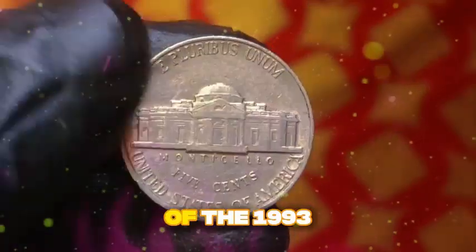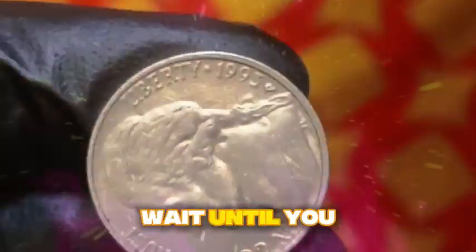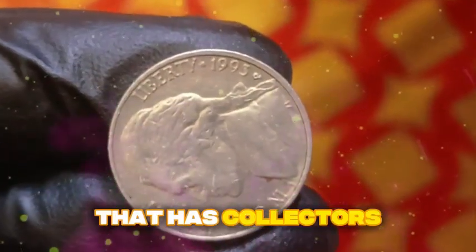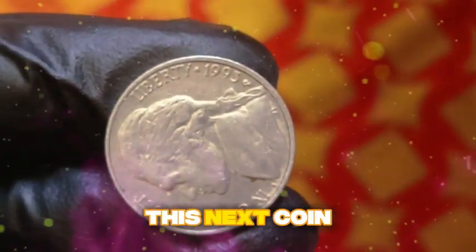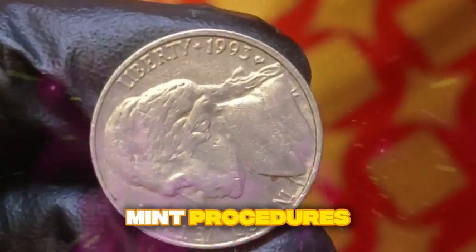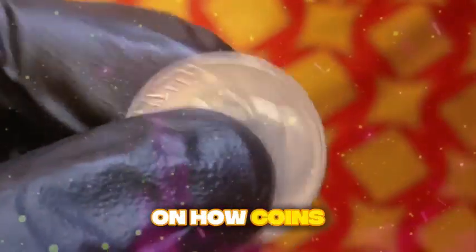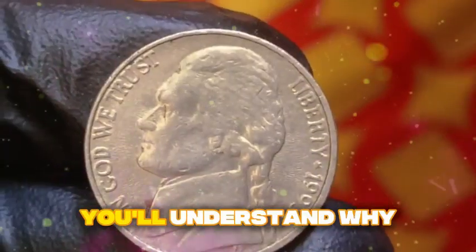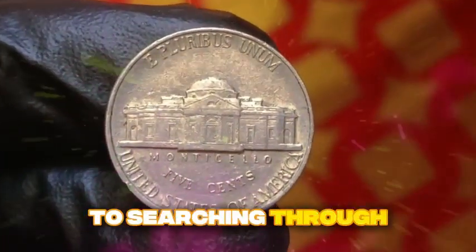And if you think the story of the 1993P Jefferson Nickel pushes the boundaries of belief, wait until you discover what happened with the 2015P Jefferson Nickel that has collectors questioning everything they thought they knew about modern minting. This next coin contains an error so fundamentally impossible according to current mint procedures that its very existence has forced experts to rewrite the textbooks on how coins are made. And when you learn why it's valued at $90 million, you'll understand why some collectors have dedicated their entire lives to searching through pocket change.